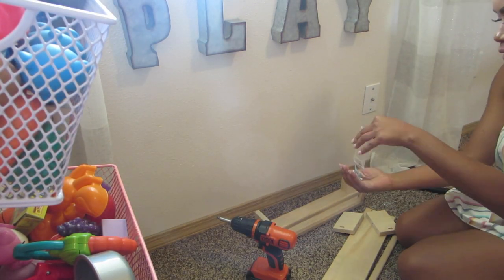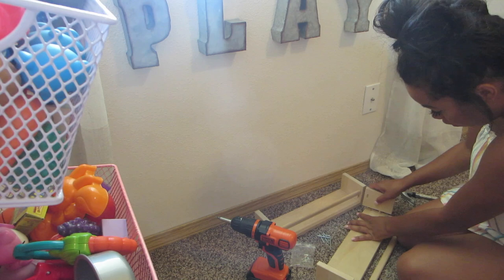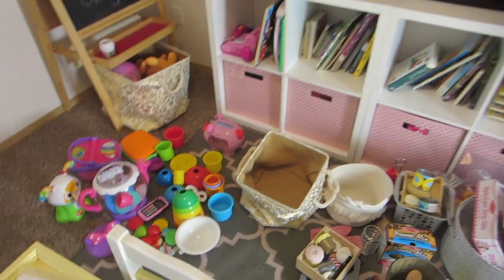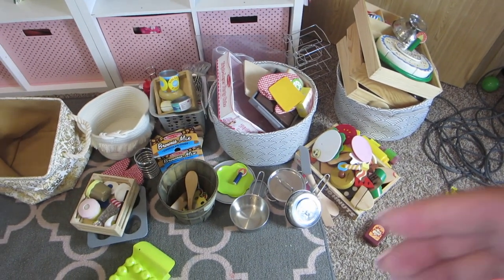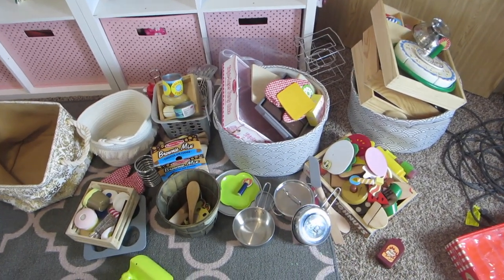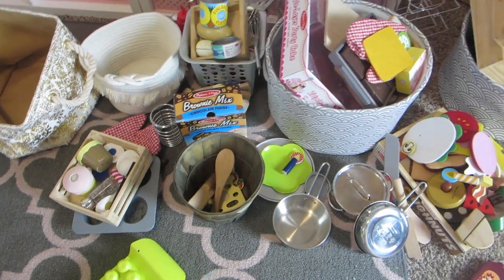Here I am assembling two IKEA spice racks and using them for bookshelves for Layla's new books that she got for her birthday. So now it is time to organize everything. My biggest concern that I normally have in their toy room is the majority of their Melissa and Doug toys. So all of their Melissa and Doug toys are right here, and I am steadily finding more throughout the house.